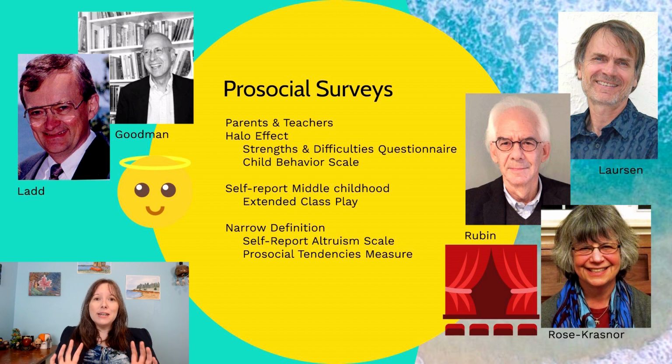Now, of course, so far, these measures of prosocial would really just be looking at the more positively balanced, broad definition, so who is more socially competent. But if we want to look at that more narrow definition of prosocial behavior, there are some scales that also speak to that, including the self-report altruism scale and the prosocial tendencies measure.